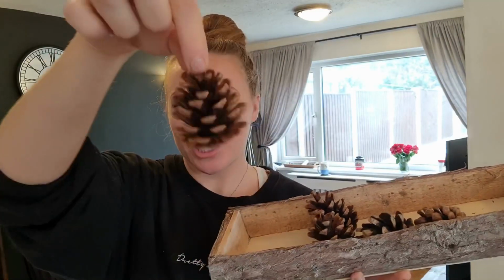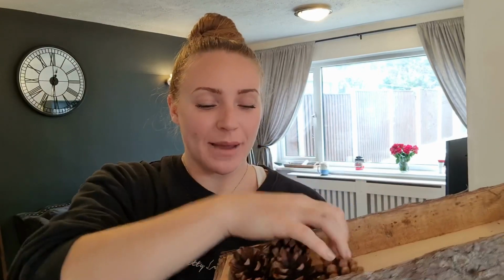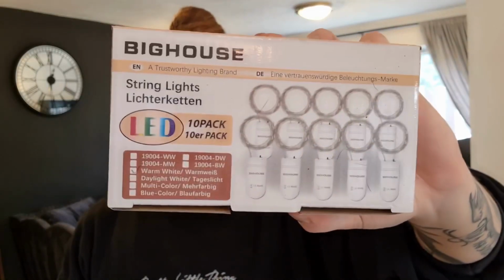So our first thought and idea, I ordered some pine cones off Amazon. Really, really cheap. I have a huge box full of them. I've only put a few in here, but basically my first idea is to put some pine cones in here and really fill the box up. And then also I ordered some of these. These are just string lights with a small battery pack, and wrap the fairy lights around the pine cones in there so that they can light up.